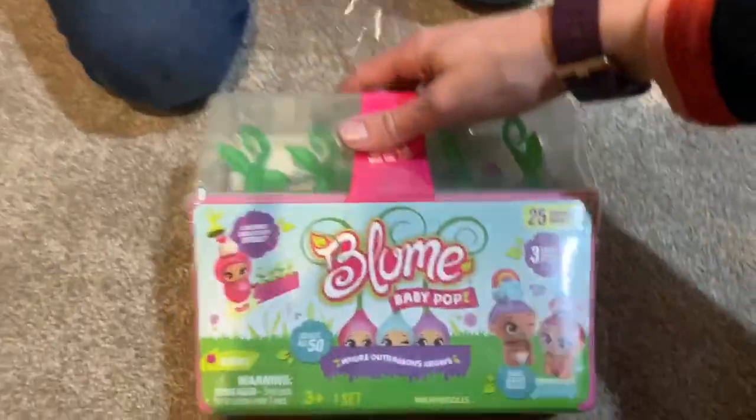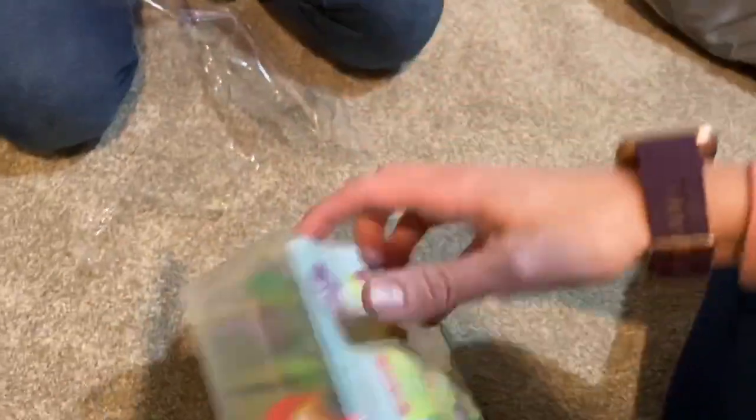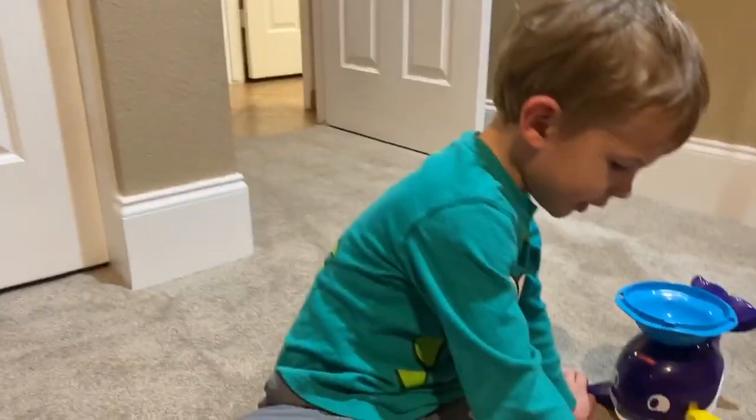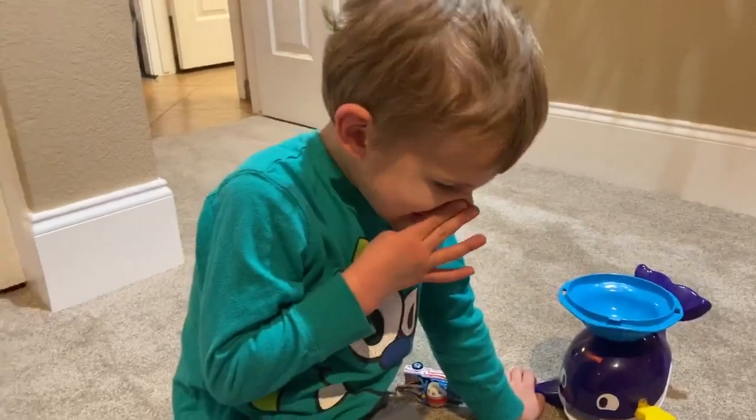So Ava got in the mail Blume Baby Pop. These are my most favorite toys of the year. Buzz. Yeah. Oh, Buzz Lightyear. Do you see J? Oh yeah, or Z for Zurg.